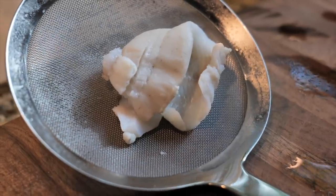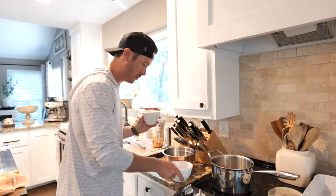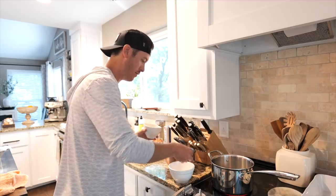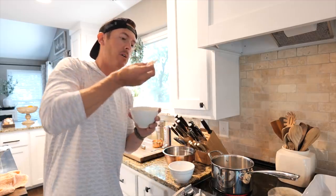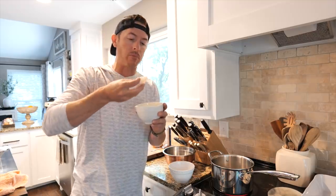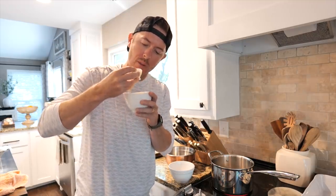Crappie test time. Got a nice warm butter, just kept on the stove. Crappie is just flaky, falling apart. Oh, it's still kind of hot, it's burning my fingers, but I can't wait. Oh, it's sweet. The texture's unreal. Add the butter.